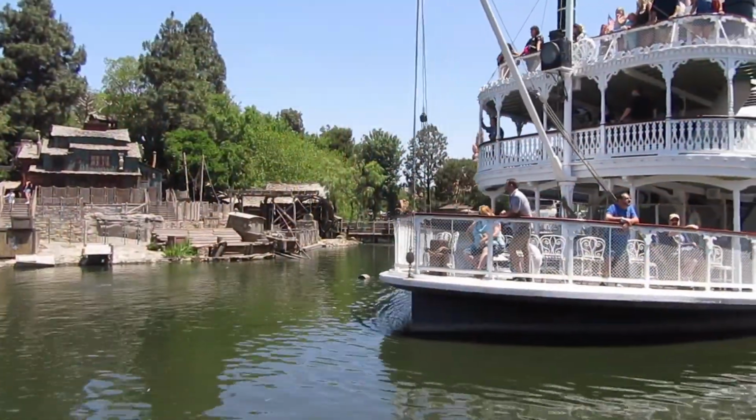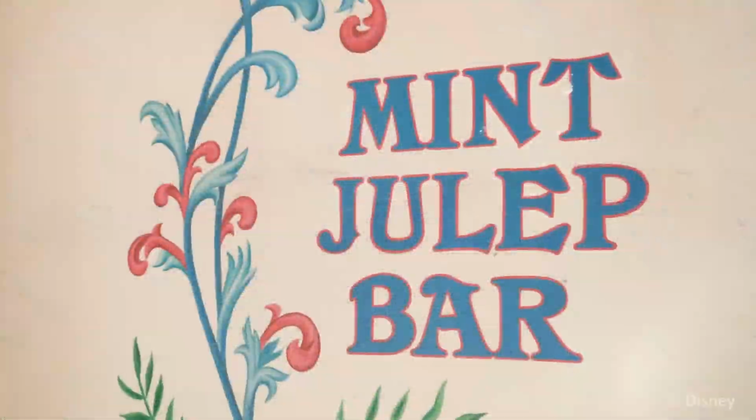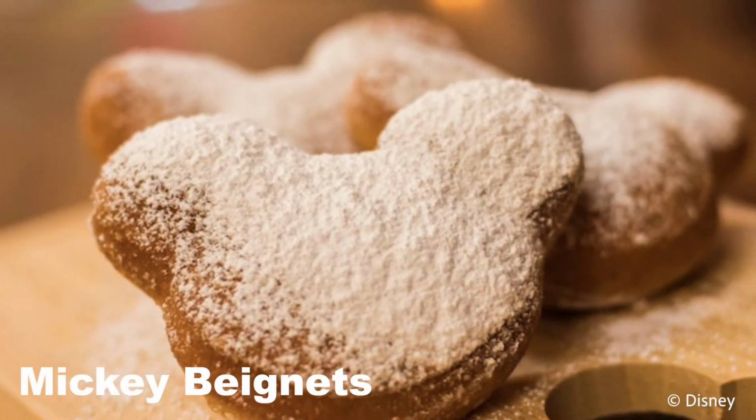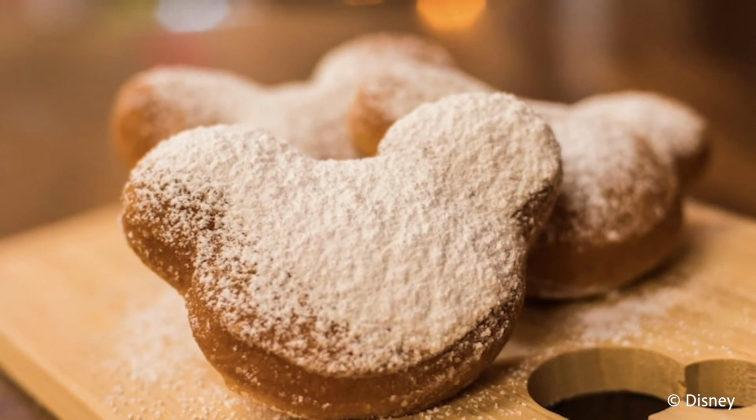Now let's head over to New Orleans Square, where nestled between the French Market and the New Orleans Square train station, you'll find the Mint Julep Bar and the delicious Mickey Beignets. These are fried dough, covered in powdered sugar, and shaped like Mickey Mouse. What's not to love?